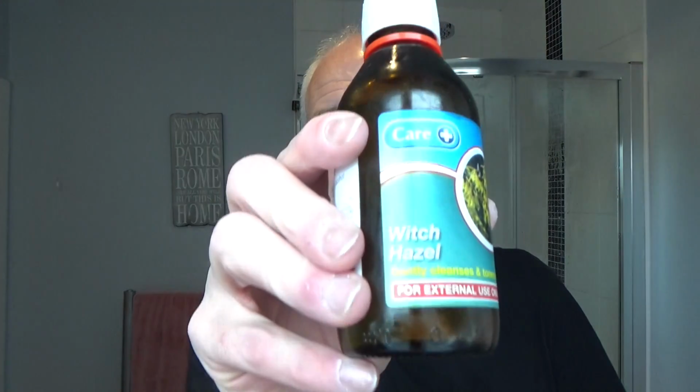Wow, really nice. Right, post shave. Little bit of witch hazel going on my face. Okay, that's that. Now the splash, I don't have the matching splash because I can't get that sent overseas with the alcohol and stuff like that.